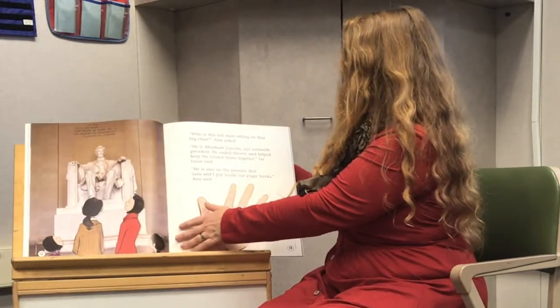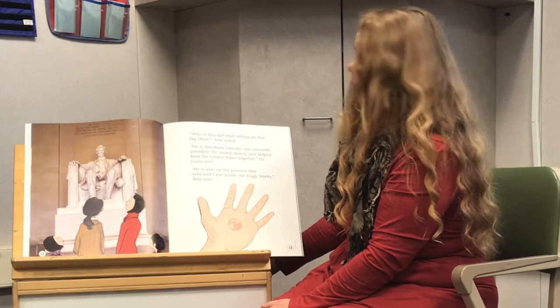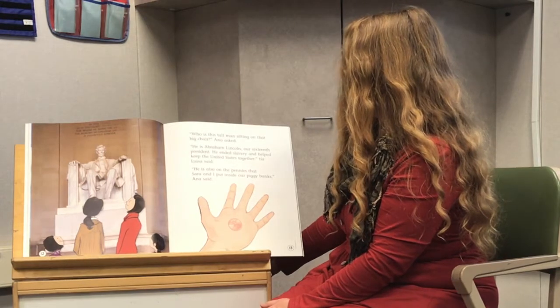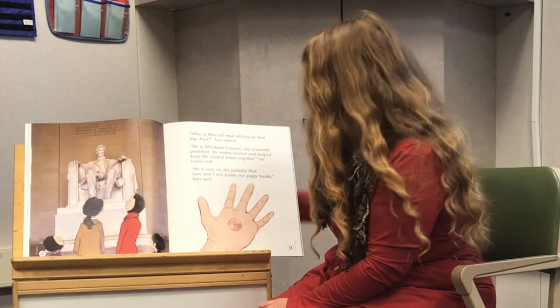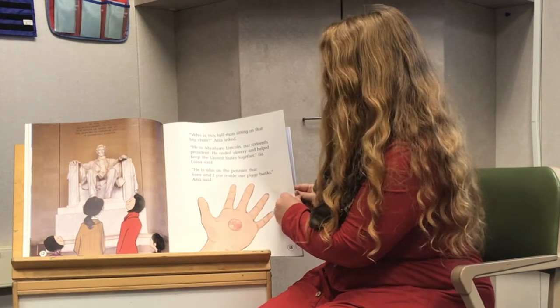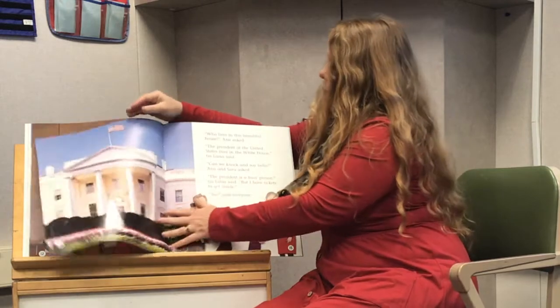Who is this tall man sitting on that big chair? Anna asked. He is Abraham Lincoln, our 16th president. He ended slavery and helped keep the United States together, Tia Louisa answered. He is also on the pennies that Sarah and I put inside our piggy banks, Anna said. He is on the penny right there.